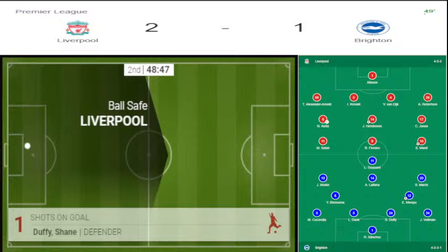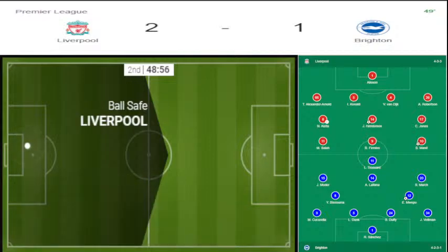Solly March with the clever little back heel. Here's Adam Lallana through one-on-one, left edge of the box, had to fire early. Did so. Good save from Alisson after an unbelievable back heel. Then Liverpool tried to play out from the back. They nearly give it away, and Alisson smacks it downfield.